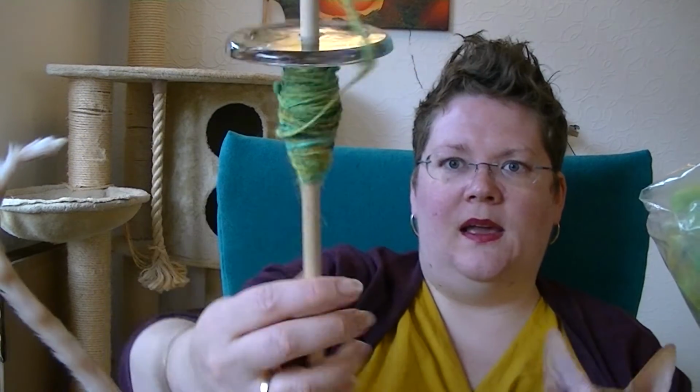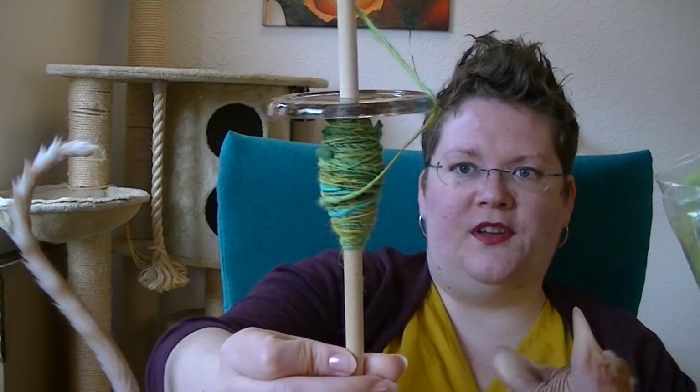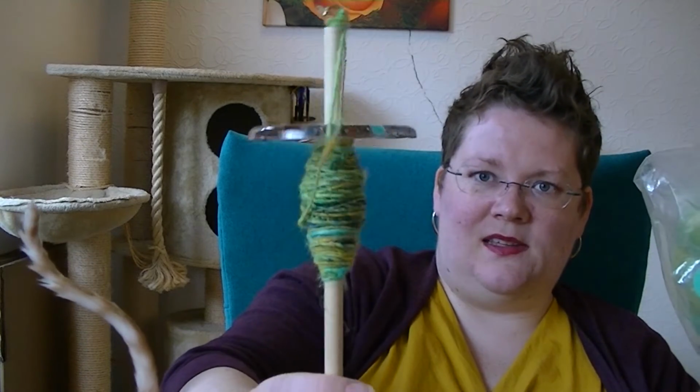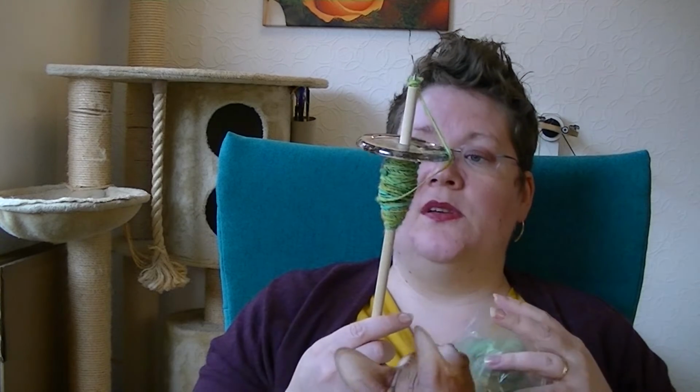I am pretty okay with the yarn. It is, like I said, more an artsy fartsy thick and thin stuff, and not the fancy extra thin to ply. I'm not even sure if I'm gonna ply it or if I'm gonna leave it as a single. I have to see how it looks in the end.